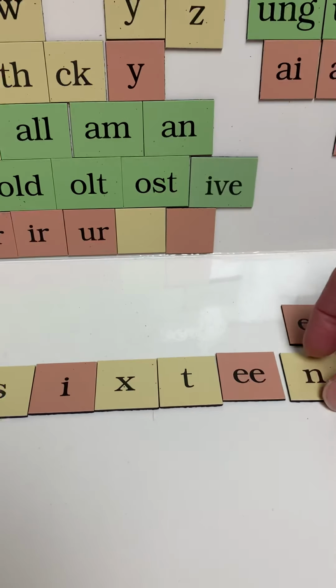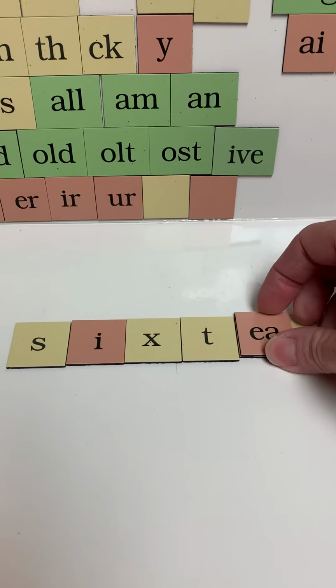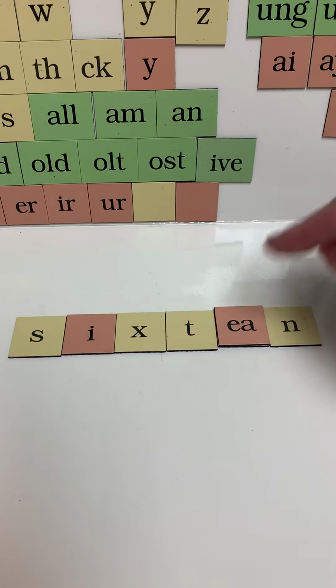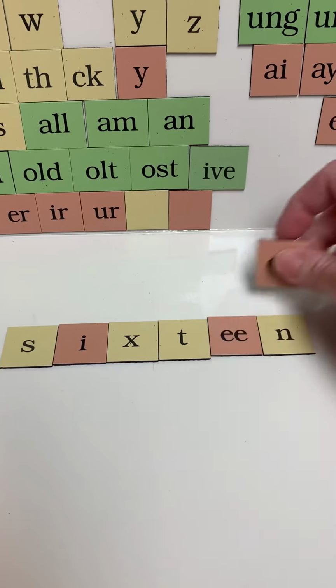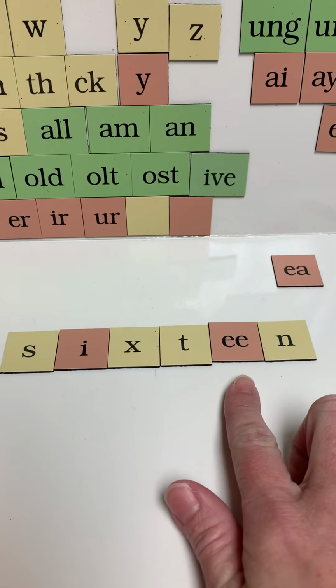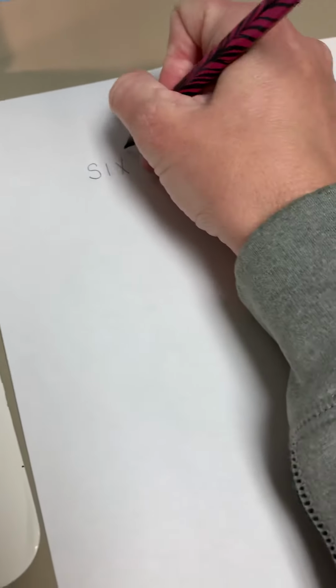Okay, let's pull them in. Sixteen, or sixteen. This one just looks a little weird. Knowing from my memory, I know that it's spelled this way, sixteen. Now, I'm going to write them today on paper instead of writing them on my board.